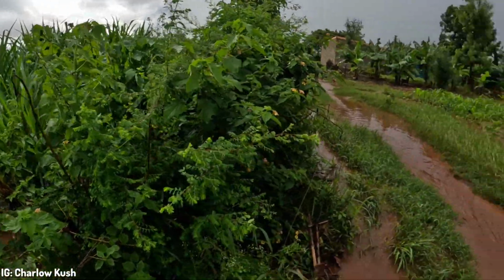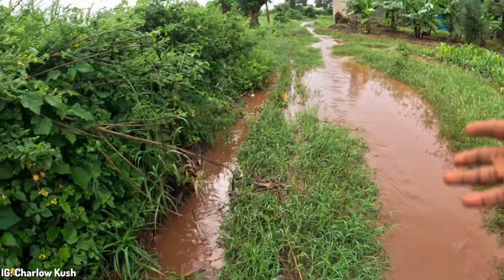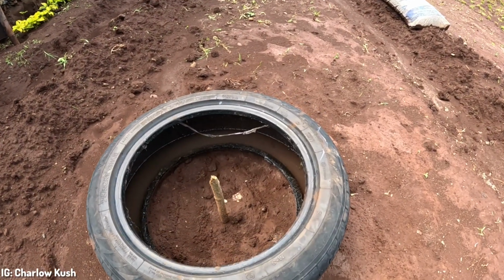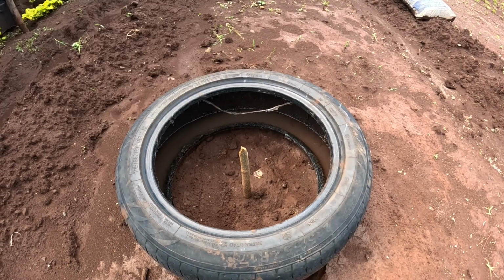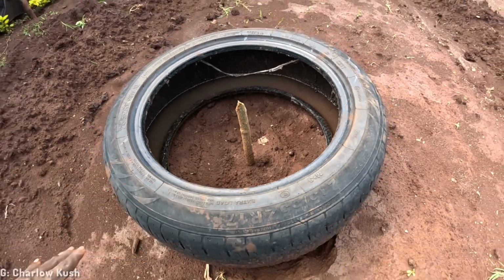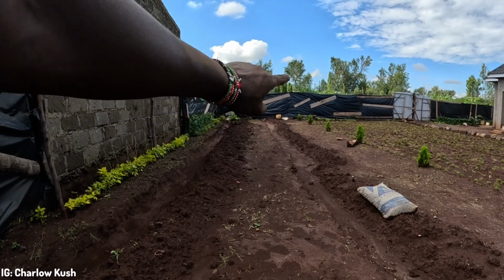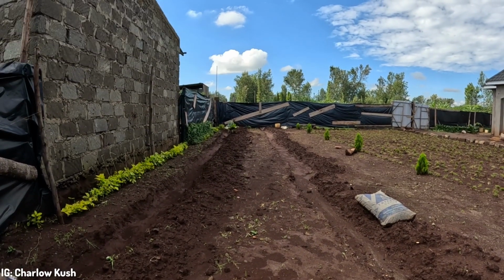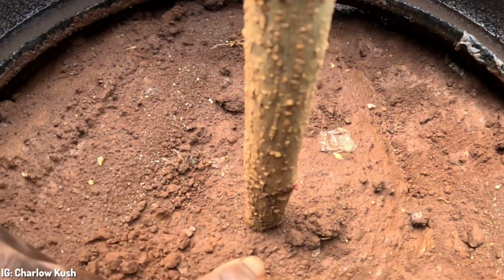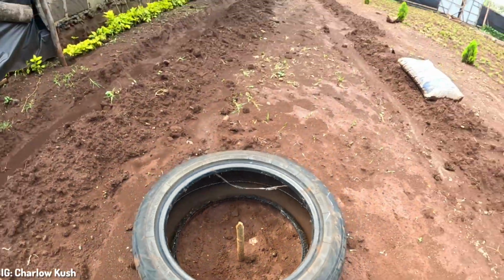Maybe the only remaining part will be at the main road where I showed you guys yesterday where the water was passing, and we'll see how everything goes. And this one right here is pomegranate. We got it from Joyce Helena, and we have planted it here, and that's why you have the car tire there. We have another pomegranate there, and we're also going to have another tire there, so they can have a very good match. You can see it already has some shoots here, the small red thing there.